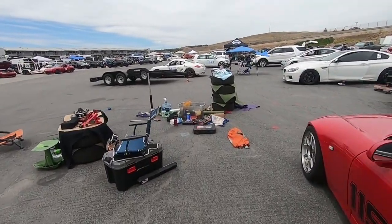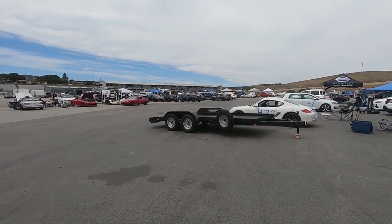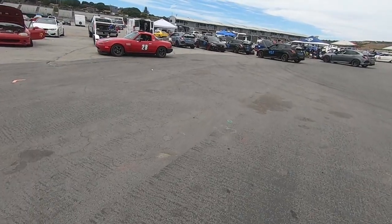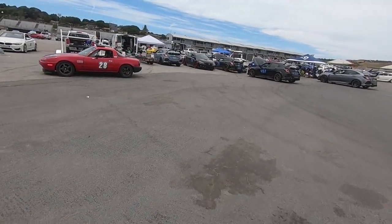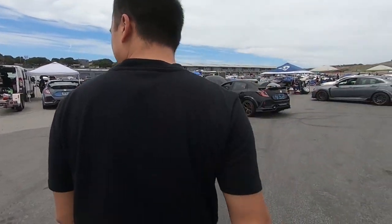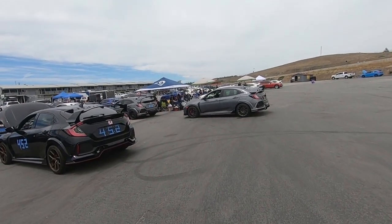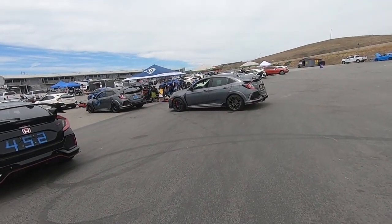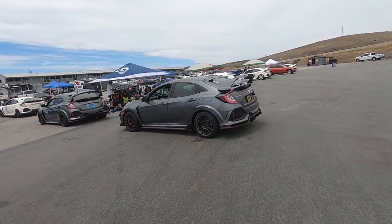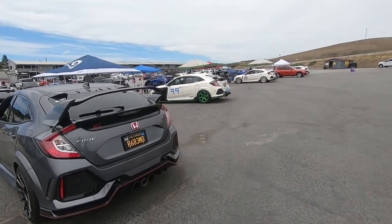Let's take a walk. Let's see what else is in the paddock. And of course, more Civic Type Rs. I didn't get a close look at any one in particular, but all of them were essentially in different states of modification, which is really interesting because the Civic Type R in general is such a good platform out of the box.